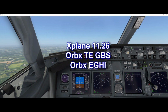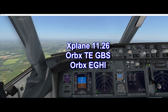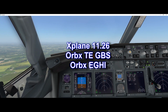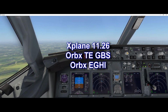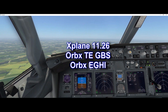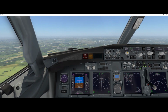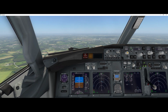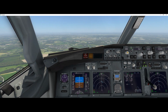So this is X-Plane 11.26, Orbx True Earth Great Britain South over Southampton, actually coming in on an approach into Southampton Airport. And obviously the immediate difference between UK VFR photo scenery with GB Pro and Orbx True Earth Great Britain South is the tree placement and also the terrain mesh. Also things like colour correction, so that the scenery has been colour corrected, and it looks really great when you have a good look at it. It's really nice to be able to see this.